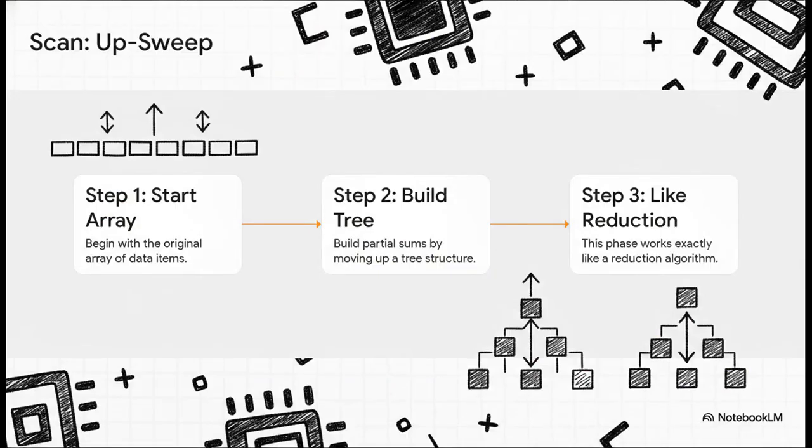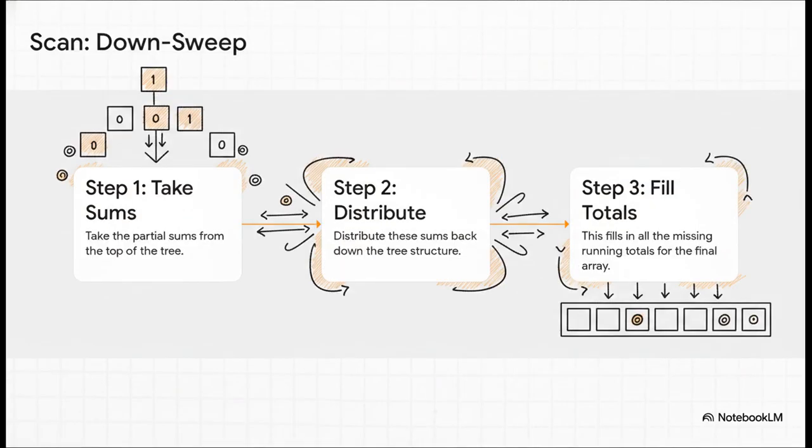Okay, so what about scan? Well, scan is kind of like a 2-act play. The first act is called the upsweep. And here's the thing, it's going to look really familiar, because it works exactly like the reduction algorithm we just covered. It pairs things up, builds this tree of partial sums, and works its way up. But this is where the magic happens. In Act 2, the downsweep, the algorithm takes all those partial sums it just created, and it works its way back down the tree. And as it goes, it distributes those totals, cleverly filling in all the blanks to create that final, perfect array of running totals. It's a really slick 2-step process.